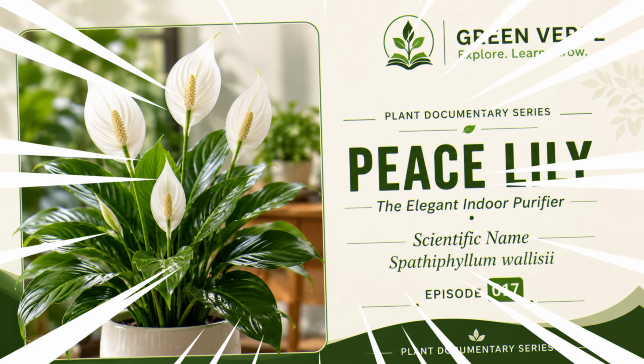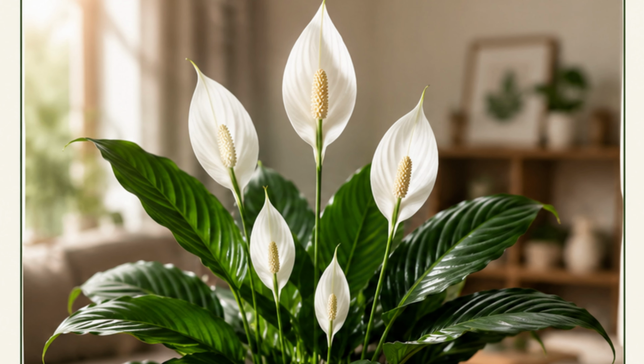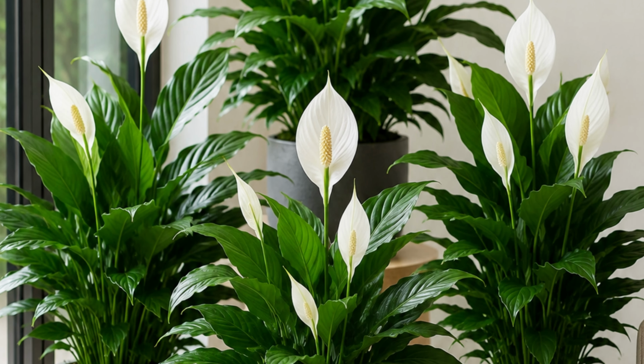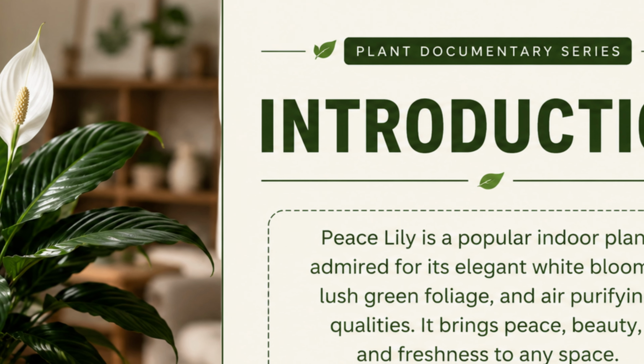Peace lily is a popular indoor plant admired for its elegant white blooms, lush green foliage, and natural air-purifying qualities. Its graceful appearance brings peace, beauty, and freshness to homes, offices, hotels, and many indoor environments, making it one of the world's most loved ornamental houseplants.